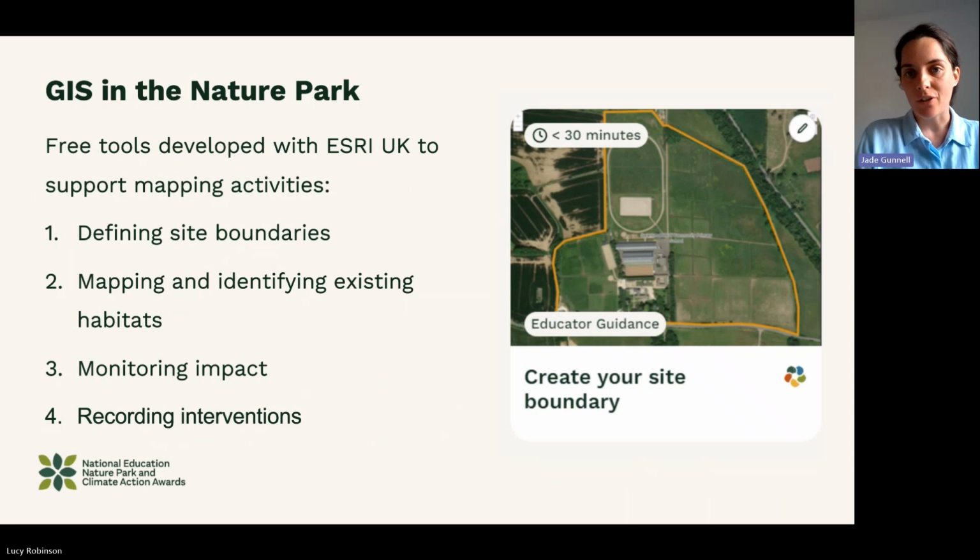So I'm going to talk you through, as Lucy said, the digital tools that we've been developing and the different types of data collection methods we're using to help learners and educators understand their site and monitor their impact over time, but also support the national research that we're doing on biodiversity gain in semi-urban spaces. So we developed a suite of free tools working very, very closely with Esri UK.